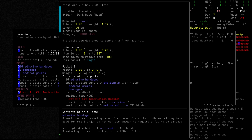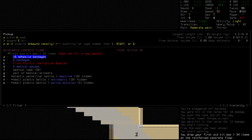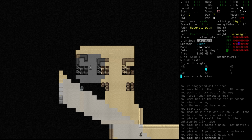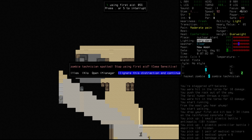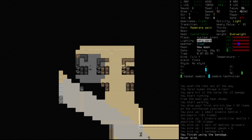How much of a weapon is this box, huh? Not a weapon at all. Now, do we have to be carrying it? Not necessarily. We can just take the things that we need out of there. The bandages, the tape. We'll take the scissors, the aspirin, the antiseptic. The saline solution can stay behind, and the adhesive bandages can stay as well. We are going to apply that bandage to ourselves. It's going to be great because we're very good at wound care. We've seen a technician. That's fine. It's okay. It's not close to us.